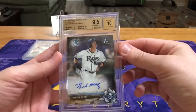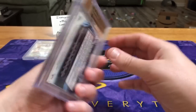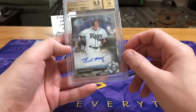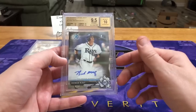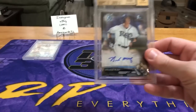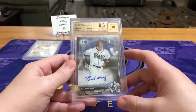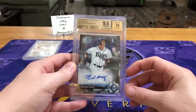So next up, Brendan McKay, Bowman Chrome Draft Auto, not a refractor, just base. This one right now I've got at about $60. Again, price is kind of all over the place, but really good left-handed pitcher for them. Hoping he can get a chance to hit. I think he had 10 plate appearances and hit one, maybe two home runs. No, I think just one home run for the Rays.